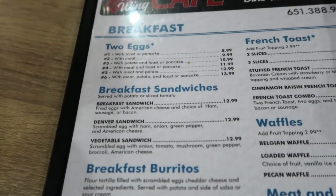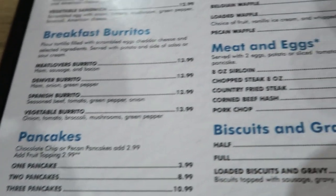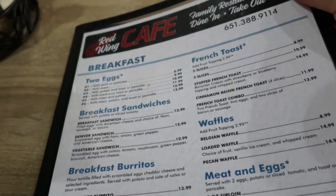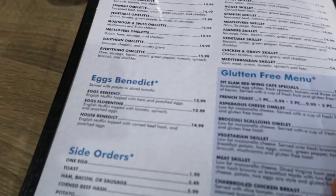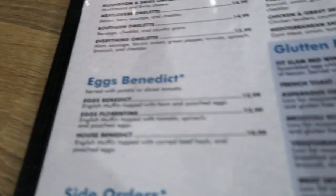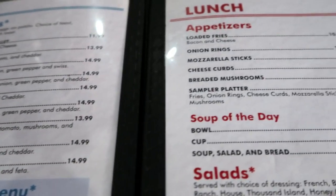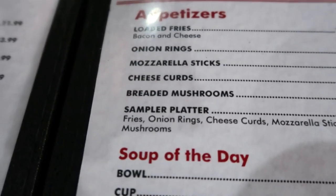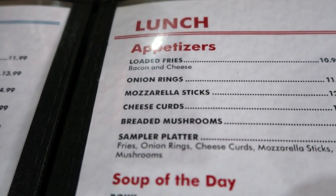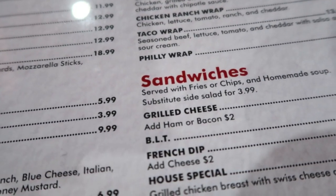They have an American flag at every booth. So here's a look at the menu. Got everything you'd expect. Breakfast burritos, pancakes, biscuit and gravy. All the good stuff. French toast, that's their breakfast. Plus they've got eggs Benedict on this side. This would be a good place to have breakfast. You can get lunch, appetizers, salads, sandwiches. I'm looking forward to maybe some cheese curds. I always like to test the cheese curds at places. And a grilled cheese sandwich.